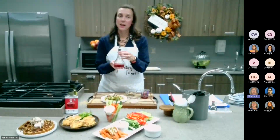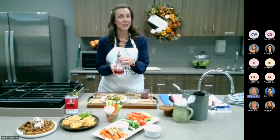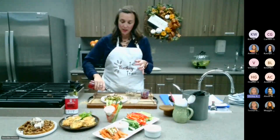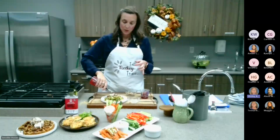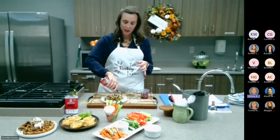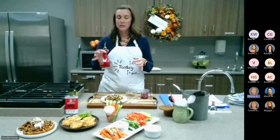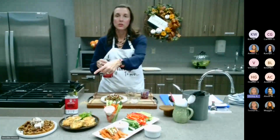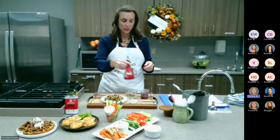And then here is our raspberry vinaigrette reduction in this cute little pourable bottle, right? Very convenient. So we're just going to go ahead and drizzle this over the top. Oh yeah, that is good. This could be good on a lot of other things, a different kind of salad. It could go on the chaffle. I think that would be a great way to do it.